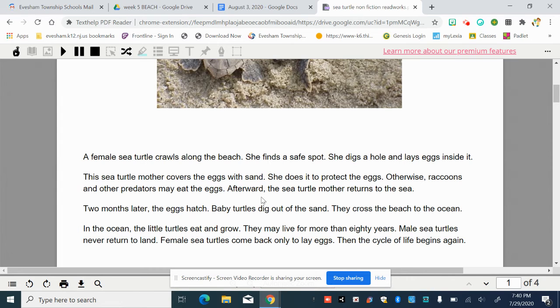Afterward, the sea turtle mother returns to the sea. This word, afterward, is a good clue word. It tells me what's happening next. Let's go to the next paragraph. 2 months later, the eggs hatch. Baby turtles dig out of the sand. They cross the beach to the ocean. Notice how in this paragraph at the beginning, the phrase 2 months later is a good sequencing clue. It tells me what order the things are happening.